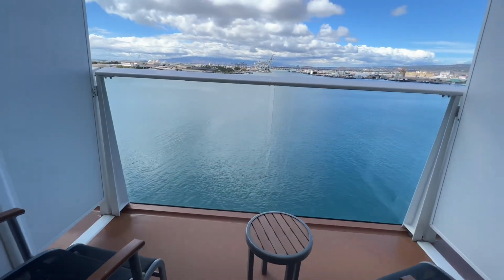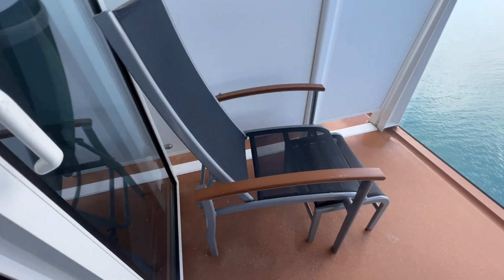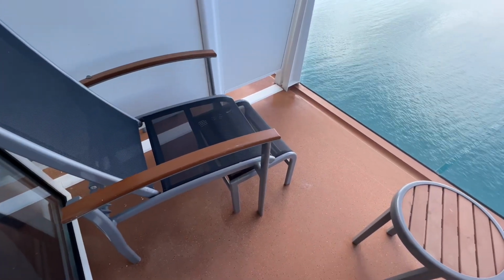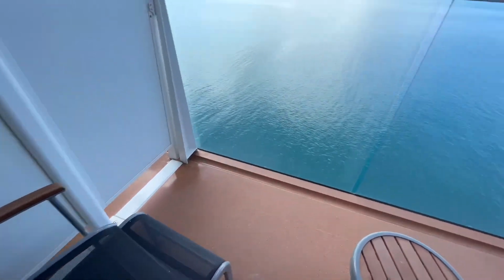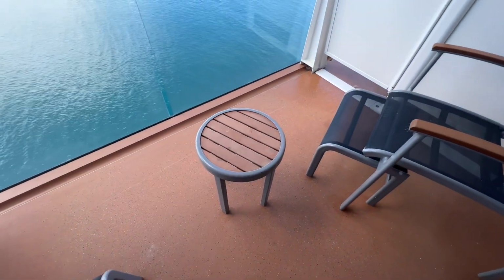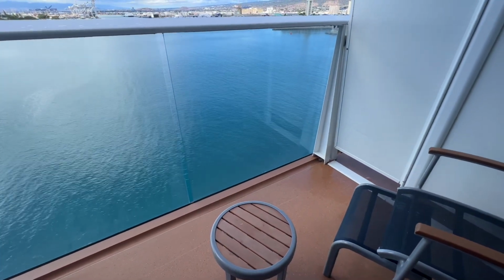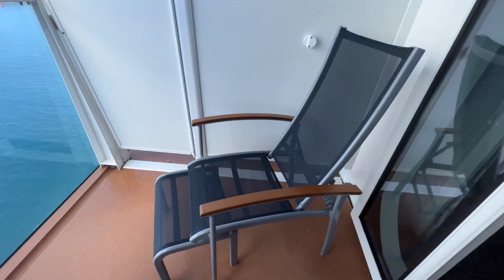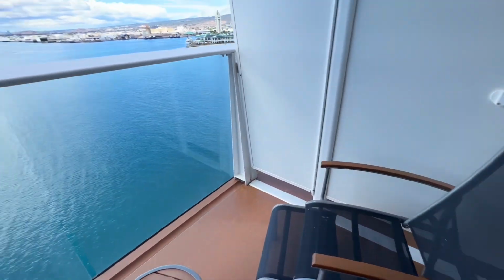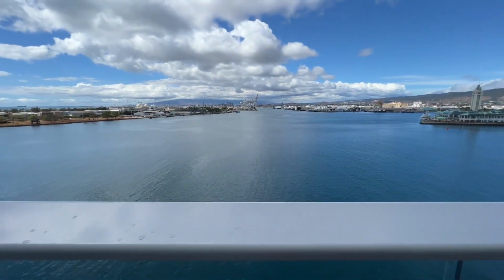Coming out on the balcony, wow, what a view. There's a chair. It has a little footstool. You can either have that out to put your feet up, or you just push it underneath if you're just sitting. Little table to put your drink on. And of course there is another chair there. We sometimes did use the chair to lay a t-shirt. If we washed out a t-shirt, we just laid it on the chair and it dried really well. So here we go. This is the view.